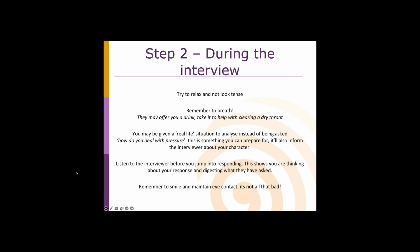Making eye contact. We don't mean this in a scary way that's super intimidating or just staring into their eyes unblinking. But we want to show that you mean business. We want to show that you're interested and that you're focused on the task at hand.